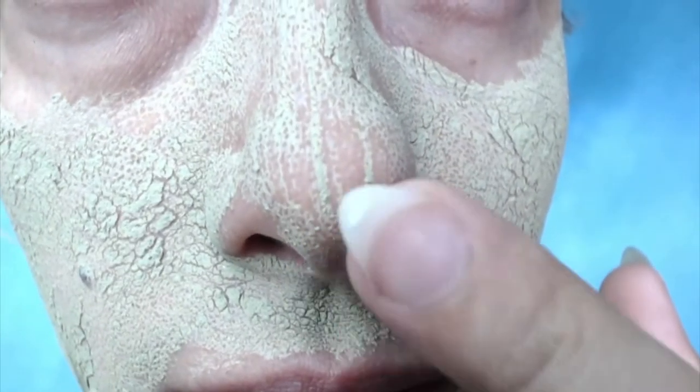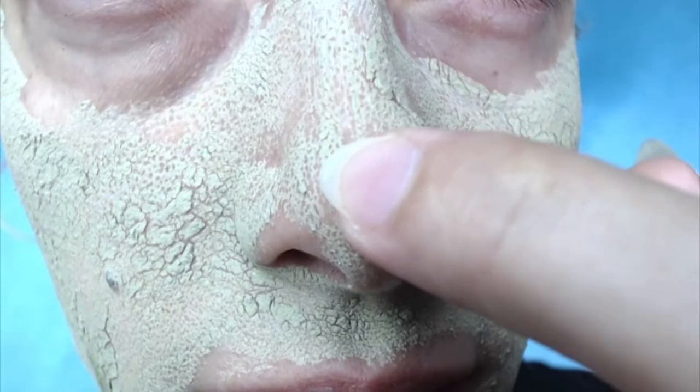Now the mask is dry, and yeah, it's like a raisin. I can't even talk. My skin is so tight, and as you can see through the mask, it's sucking out all the impurities from the skin. As you can see here too, it's doing a really good job at sucking up everything that's in the pores. So that's why I love these masks. And now we're gonna remove it because my skin starts to itch.